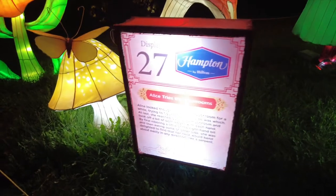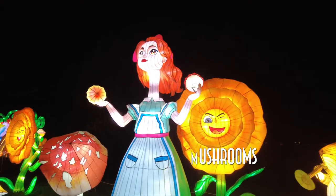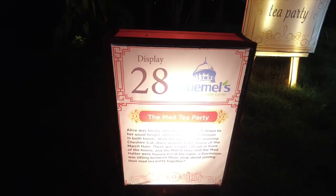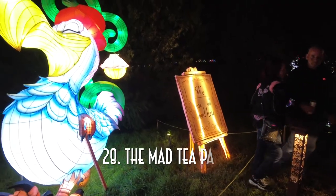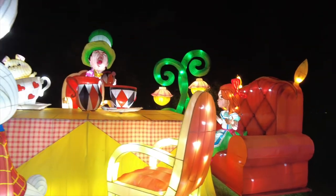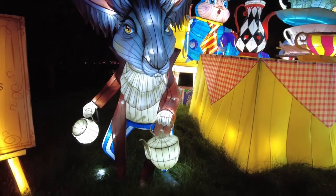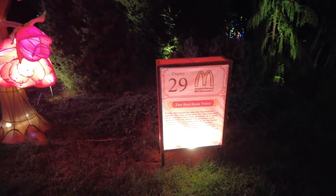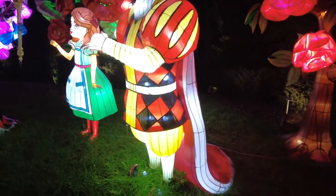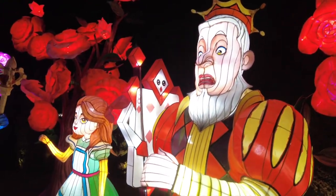Alice tries some mushrooms. Mad Hatter Tea Party. Here's 29, the red rose trees. The red rose trees. Look at that crazy queen. The beautiful garden. But there were three gardeners busily painting.